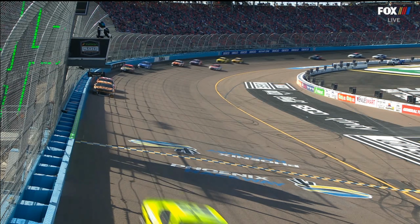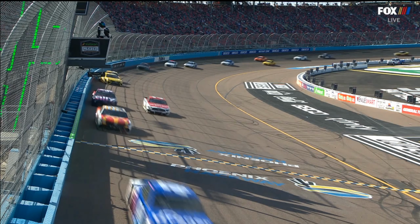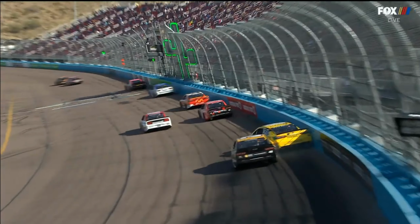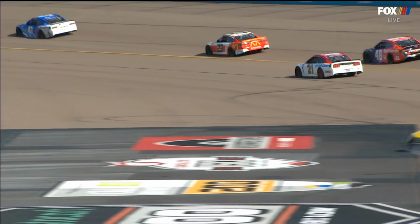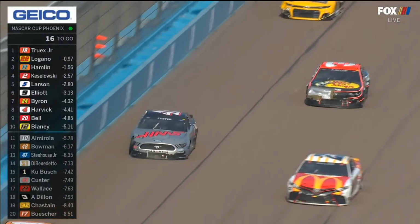Yellow car is top of your screen. You can see Kyle gets loose, had to check up. He either got tight and went up the racetrack or the back end stepped out, but he had to check up, and Ross Chastain was wide open. Yeah, it looked to me like he got loose on the throttle, had to check up at the wall to stay out of it. 42 got into him. Exactly what we saw with the 48 and the 42 earlier. More on the bottom of the racetrack.